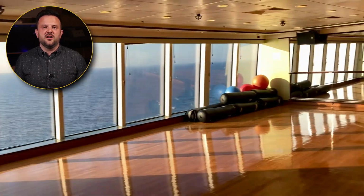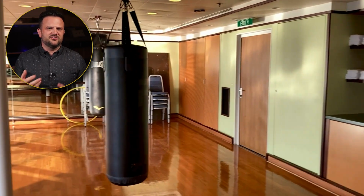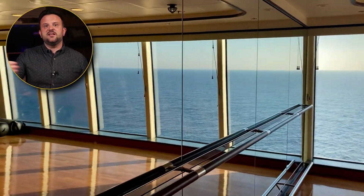If no one's using them, you can go inside and stretch, but on the other side, there's going to be one with spin bikes. And these windows are what I'm used to and maybe what most people would be used to, so that you can work out and watch the world fade away behind you. You'll notice these are really the only windows where you're working out. So I guess that's a little bit of a con.